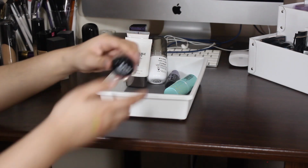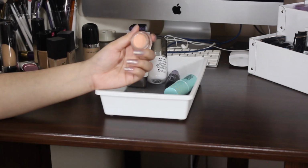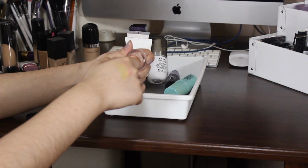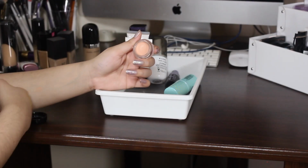This NYX Dark Circle Concealer, I don't think I've used in a while, and it feels pretty dry.